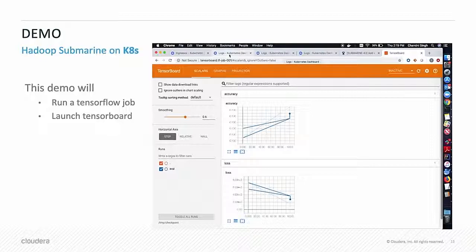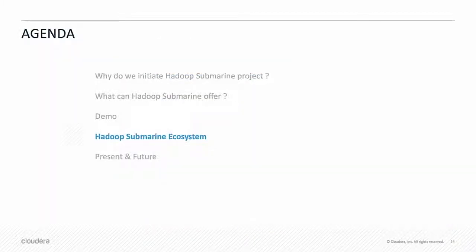OK, great. And then that's the very basics of Submarine. You can use the CLI to run it against your Kubernetes and Yarn cluster. And then moving on to what data scientists are like. They usually use the Zeppelin notebook, and don't like the command line. So we provided the Submarine interpreter integration in a notebook for the data engineer and data scientist to use.